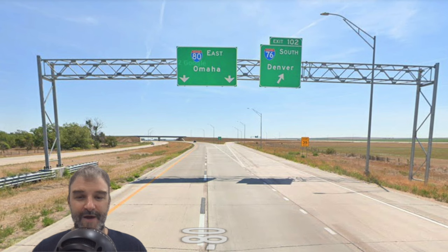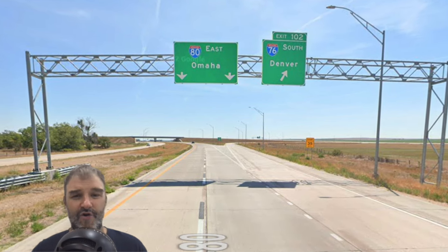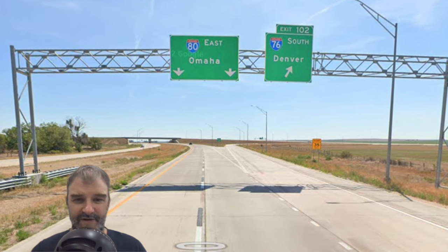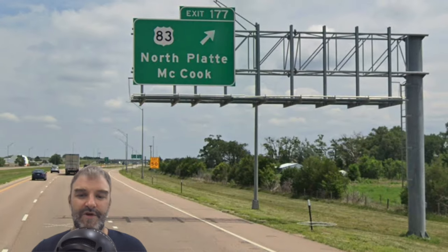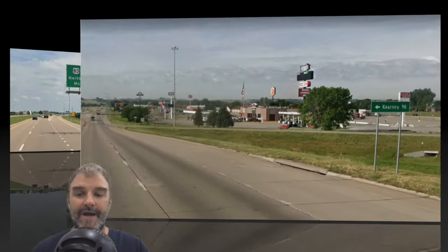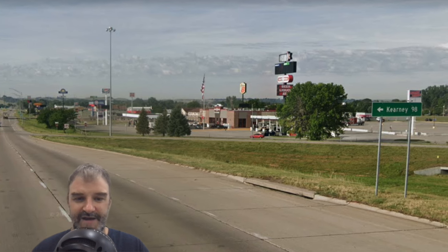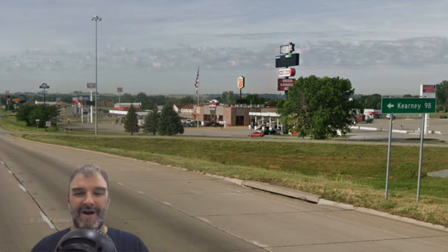On the way to North Platte, we meet I-76, which is signed south for Denver, and we get 80 East Omaha. Okay, so we do have our first Omaha mention out here in western Nebraska, but I feel like they're probably not going to stick with it. Jump ahead here to North Platte. So we meet US 83 for North Platte and McCook. And at that US 83 interchange, Kearney is our next place that is signed. Kearney, 98. Just go Lincoln or Omaha at this point, I think.